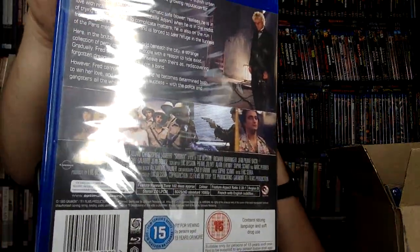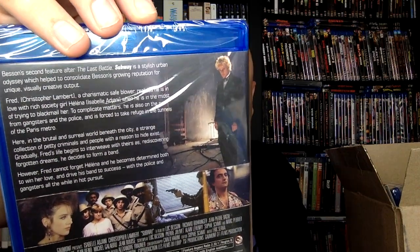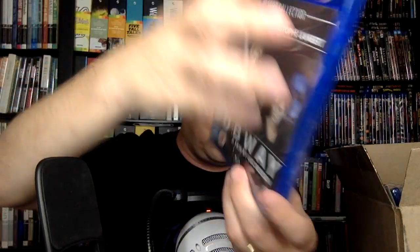So it's a weird cult item. You can just tell from that. Even if there is some Breathless in there, there's also some other stuff in here. I just remember being an interesting group of characters living underground, and I haven't seen it since VHS years and years ago. So it was cheap. It was like $13 or $14, I want to say. So I was like, yeah, sure, why not?